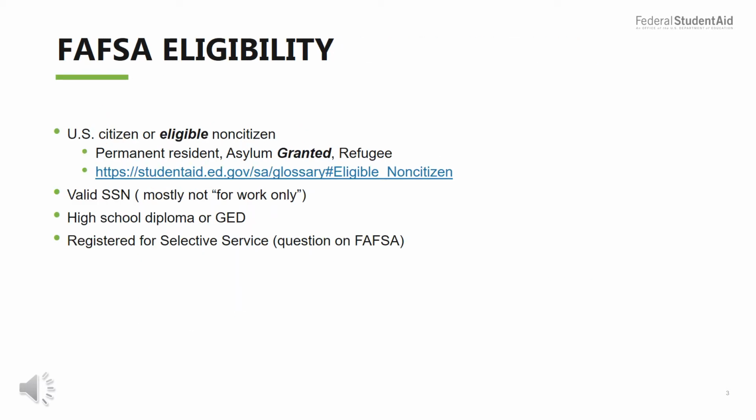In order to complete a FAFSA, a student must be a U.S. citizen, permanent resident, or eligible non-citizen, asylum granted. The eligibility requirements are only for the student. It does not matter the status of the parent.